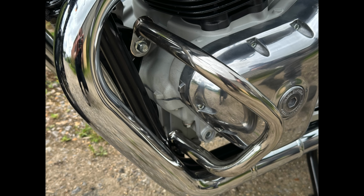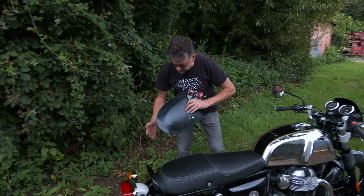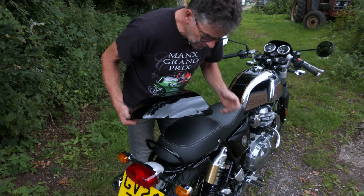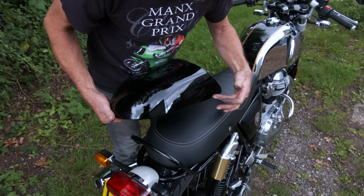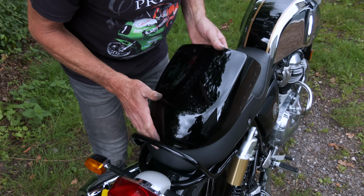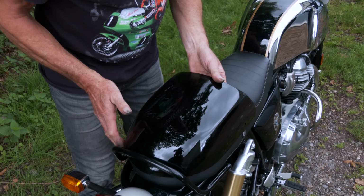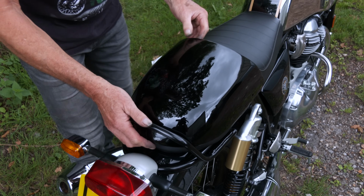I did remove the cowl. Well, these are quite nice. They do tidy the bike up. How to fit this? So you remove the seat, and I have put the screws back in here, but the holes here, these screws come with this cover, and this just tucks underneath the back of the seat. There's a little lip there. It just tidies the back of the bike up, makes the seat look more racy.